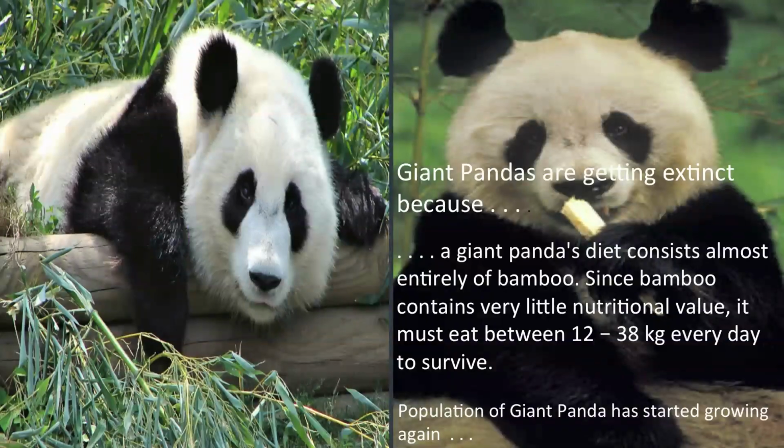This is a picture of a giant panda. The giant panda is nearing extinction because the giant panda's diet consists almost entirely of bamboo. Since bamboo contains very little nutritional value, the panda must eat 12 to 38 kg per day to survive. The population of giant pandas had come down, but it is now increasing again because the giant panda has adapted itself. The librarians need to adapt, and adaptation is what librarians are expected to do.